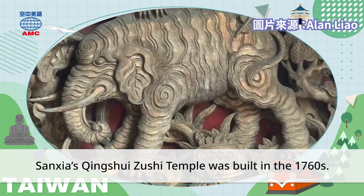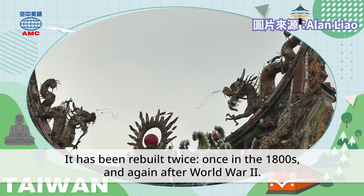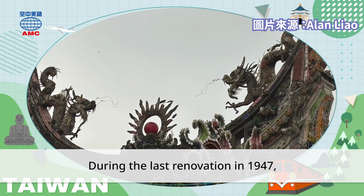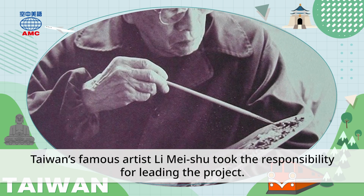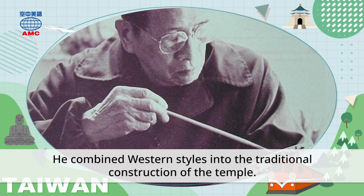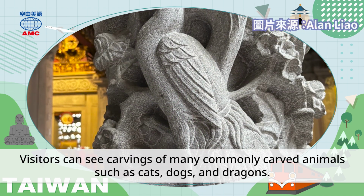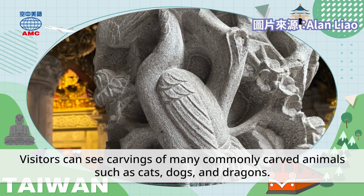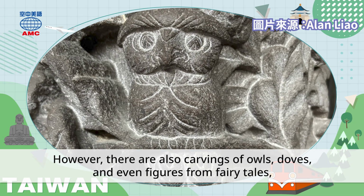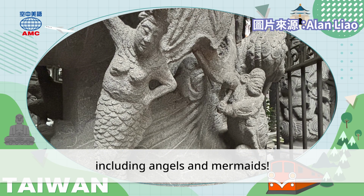Sanxia's Qingshui Zushi Temple was built in the 1760s. It has been rebuilt twice, once in the 1800s and again after World War II. During the last renovation in 1947, Taiwan's famous artist Li Meishu took the responsibility for leading the project. He combined Western styles into the traditional construction of the temple. Visitors can see carvings of many commonly carved animals, such as cats, dogs, and dragons. However, there are also carvings of owls, doves, and even figures from fairy tales, including angels and mermaids.